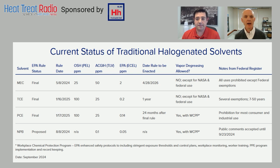This is, I would say, a table where we took all the regulations for different solvents and put them in one place. It shows what the exceptions are. For example, if you use it for NASA or federal usage, you have a little bit more time. But for TC, you have 1 year counting from January 25. It means that in January 26, you're not going to be able to use TC as a vapor degreaser.